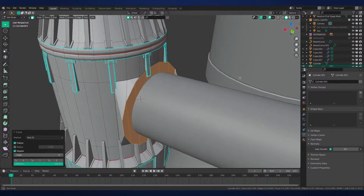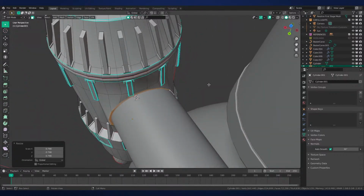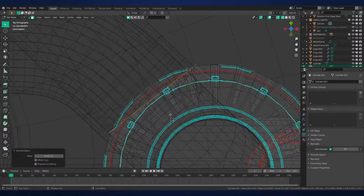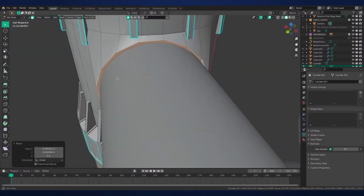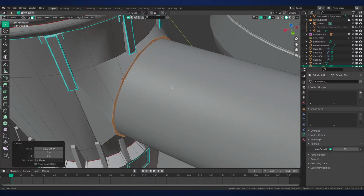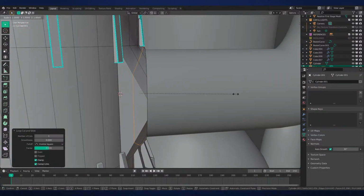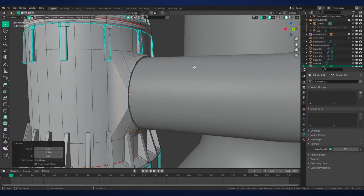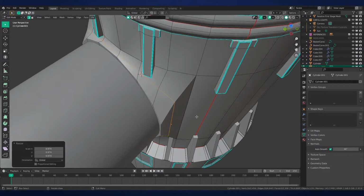Flatten this, circle this, scale it down. I've done that operation so many times. Connecting pipes to a flat surface. I'm not sure if it's the best way to do it, but it has worked for me. And I guess this is where I could do that trick I showed you guys earlier, where you sort of merge the pipe to the other shape.